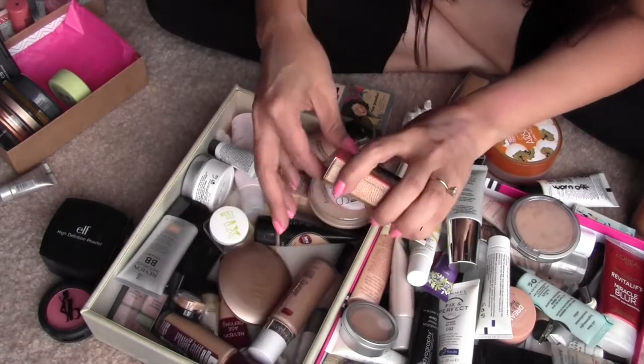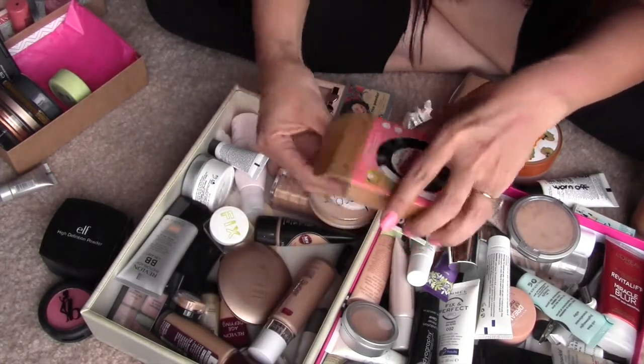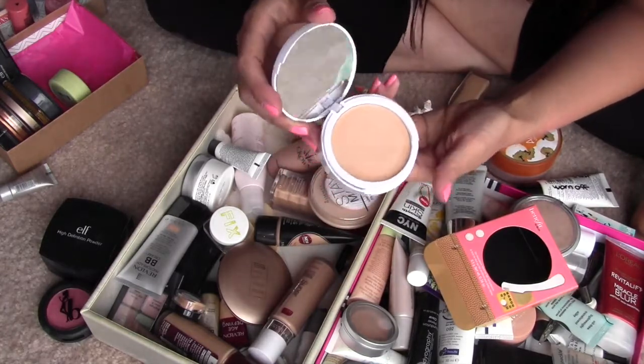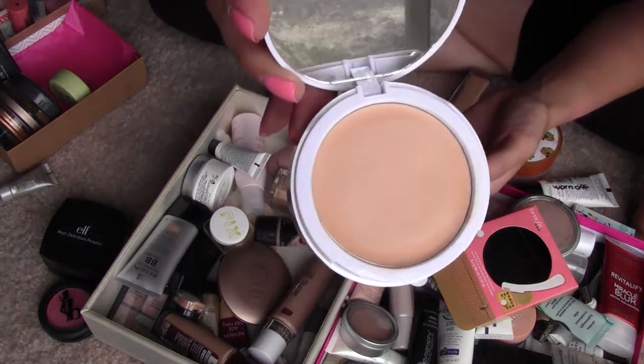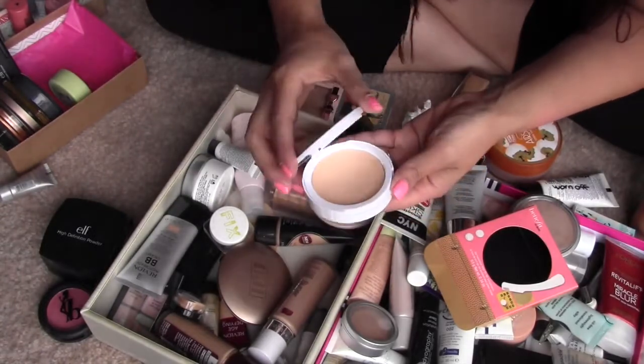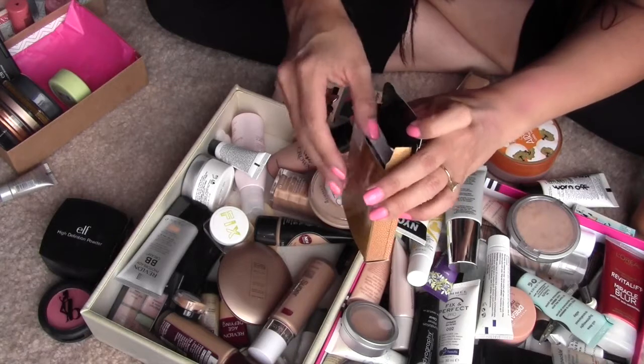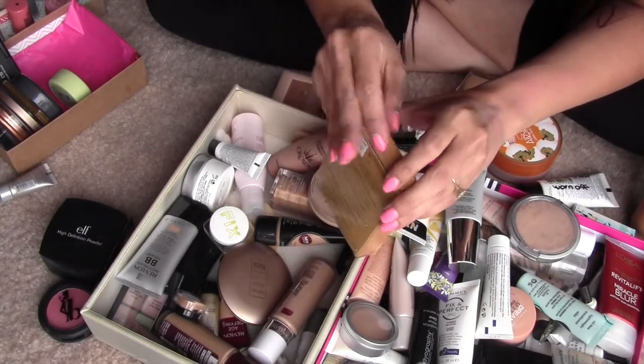This, although it's in the box, I'm pretty sure I used it. Yeah, I think I just swatched it. It's too light for my skin tone. And there's another one. Yeah, I can't use it, sadly. So that is to the get rid of pile.